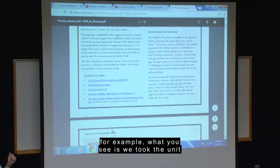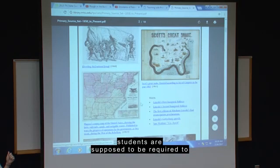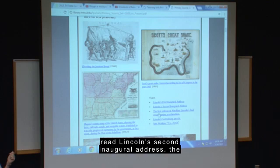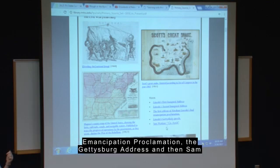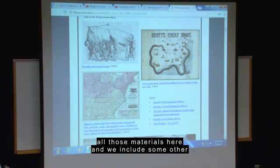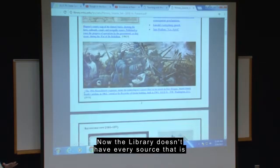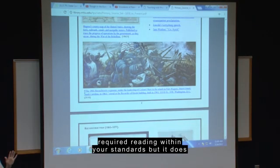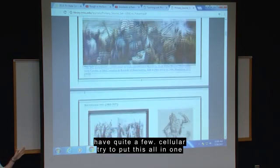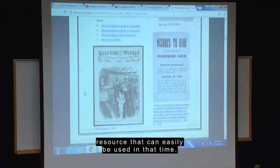So for example, what you'll see is we took the unit headings from your standards, so for example, Civil War, and then students are supposed to be required to read Lincoln's second inaugural address, the Emancipation Proclamation, the Gettysburg Address, and then Sam Watkins' Company 8. So we've got links to all of those materials here, and then we include some other sources that could also be used within those units. Now, the library doesn't have every source that's required reading within your standards, but it does have quite a few of them. And so we tried to put those all in one resource that could easily be used and looked at.